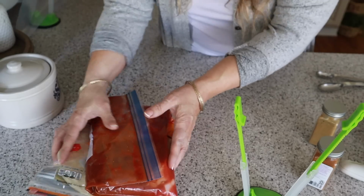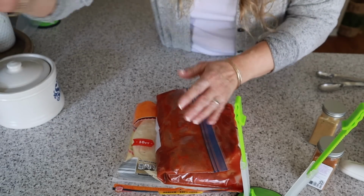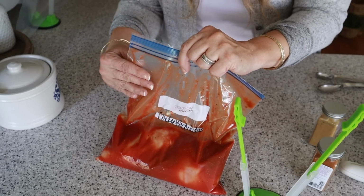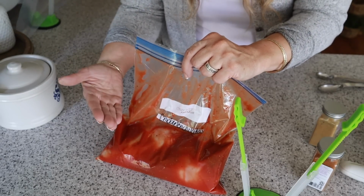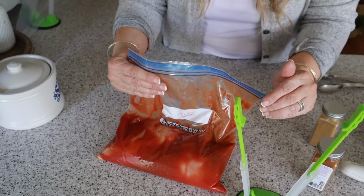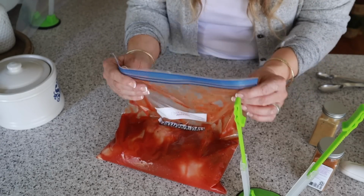So that is for the enchiladas. I also have some chopped cilantro for that as well. I also want to mention I'm going to put this in the refrigerator. It will last for a few days in the refrigerator, or you can pop it in the freezer. I usually go by the sell-by date of the chicken or to use within a few days, whatever comes first.